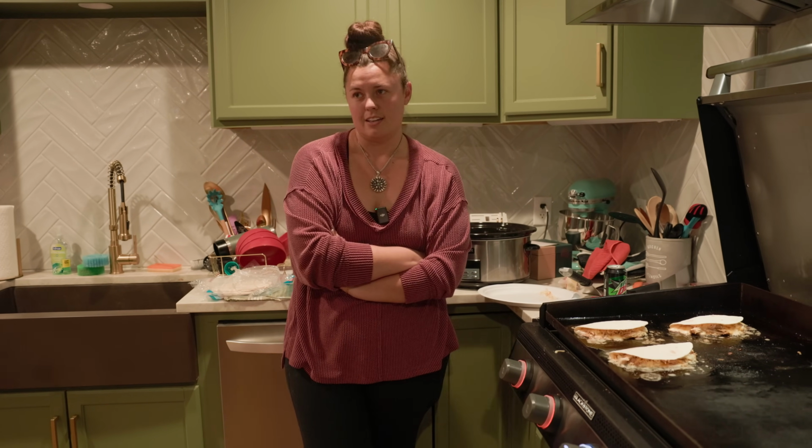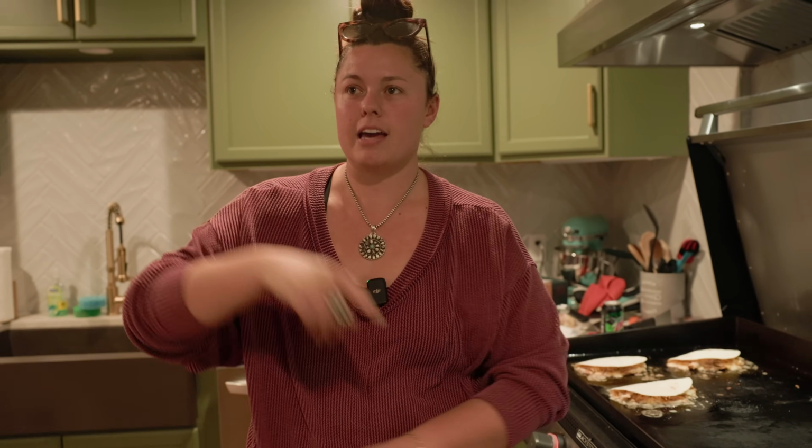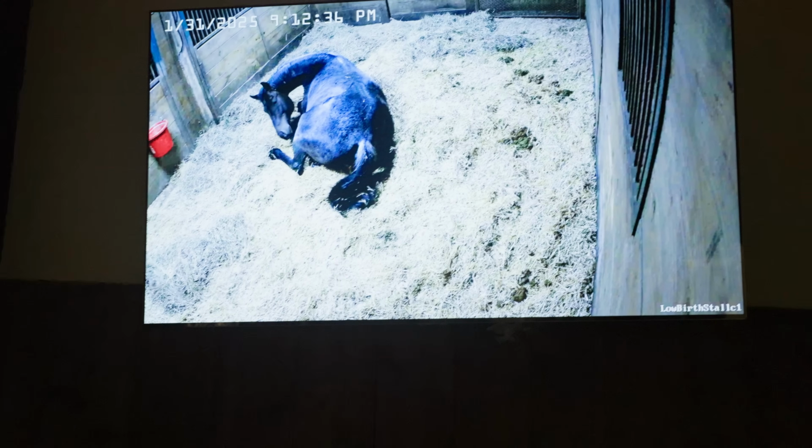So we're watching the cameras. Luckily, this is so much better than I thought it was going to be, having this TV right here, because now we can just go about life while keeping an eye, rather than me being glued to my phone and being the only one watching. But yeah, you can see her. She's just hanging out.